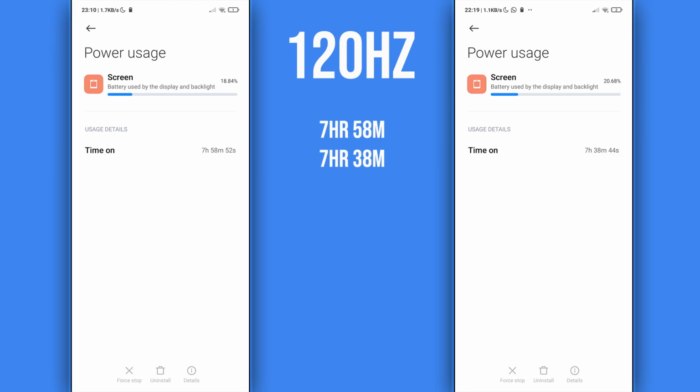So on 120 Hz, this is the battery consumption I had over a couple of days. My screen on time at 120 Hz was 7 hours and 58 minutes, and then another day was 7 hours and 38 minutes. So it's quite consistent there. 120 Hz battery life wasn't too bad.